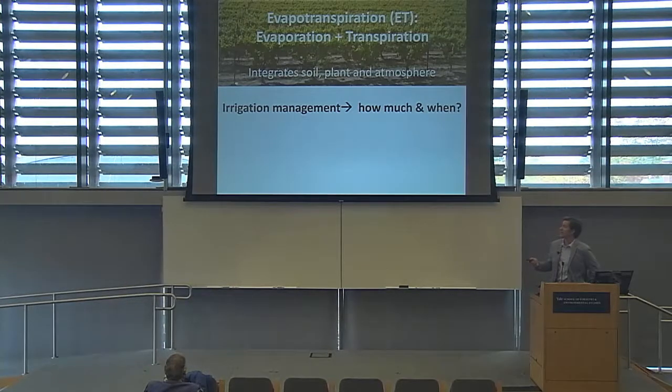One way that you can do this in a water budget perspective is to look at the evapotranspiration. So this is the combination of water that's leaving the system from the soil as well as from the plants. So the transpirational water loss through the stomata. This measurement really integrates the soil plant to atmosphere continuum. So it integrates the roots in the soil, pulling that water through the plant.